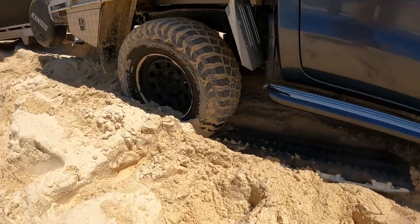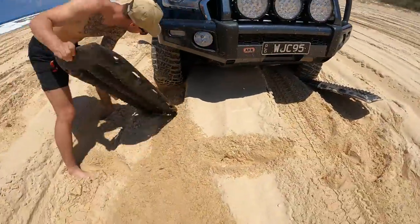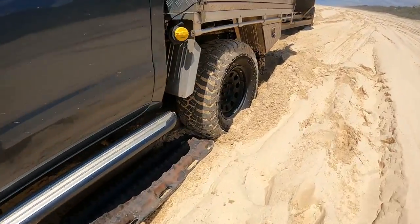After lunch at Eli Creek, I decided to run the gauntlet on high tide. Unfortunately, I found myself in a sticky situation. I had good momentum coming down the beach, but passed a tour bus who pushed me high up into the soft stuff and found myself on the diff.